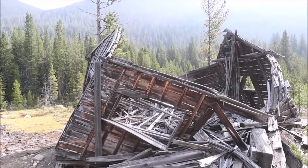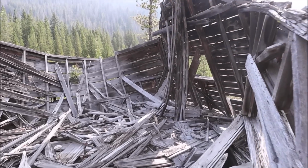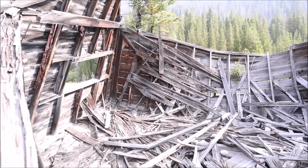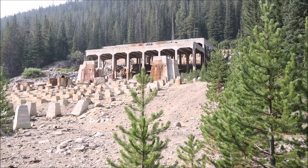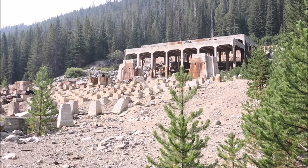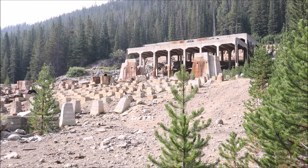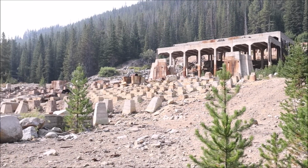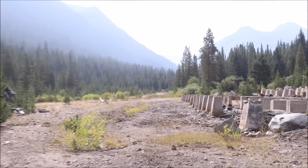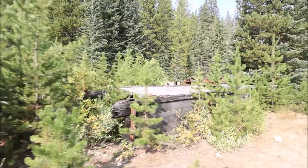I like the decay on this, how it's all buckled up. It's really neat looking. We're now leaving the mill site to continue exploring, which I noticed from this perspective. Looking right there is the stairs. So that was one of the levels. And then there's all this equipment.